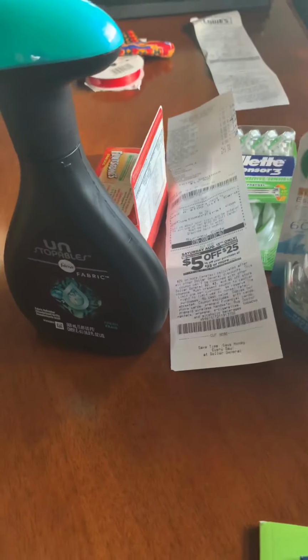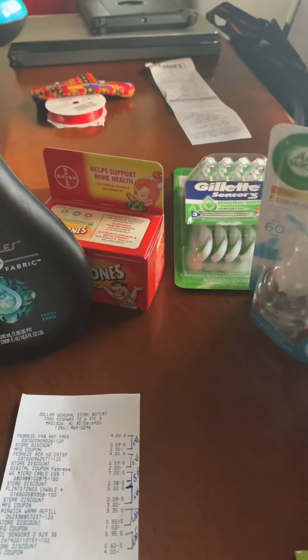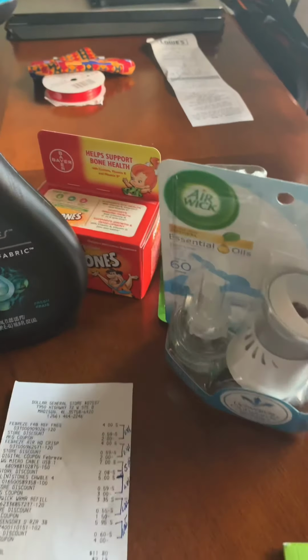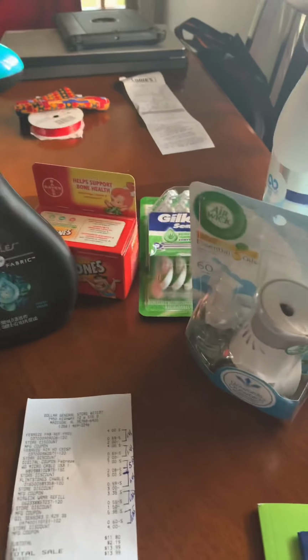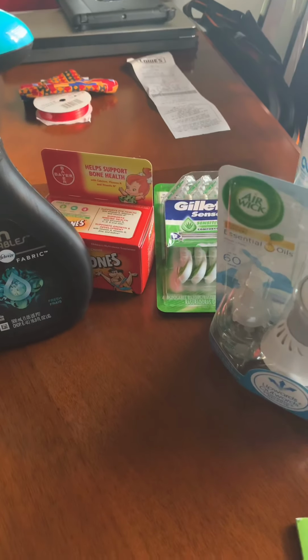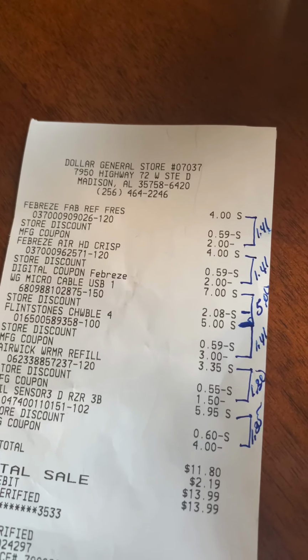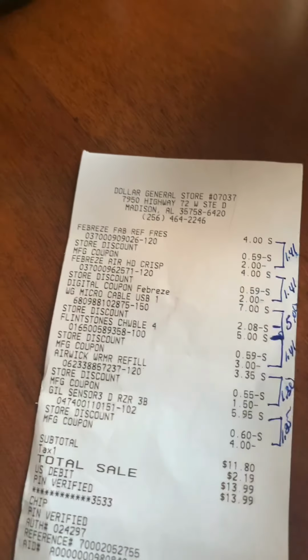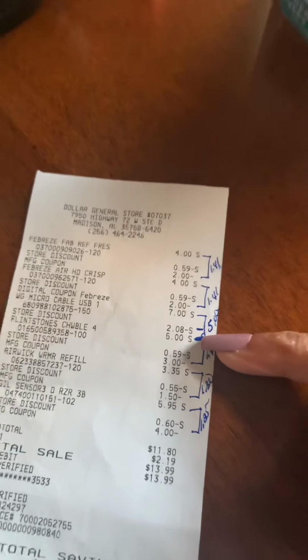That was one transaction. I had to go to 2 different stores because they didn't have everything that I needed. So this second transaction right here, this was $6 and I want to say 40 cents. It came to a little bit more because I got something extra on here, which was a charger for my son's phone. But actually they gave me some money off of the charger. I see I wrote all over this. So the charger was $7. They gave me $2.08 off.